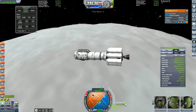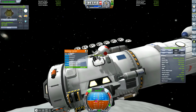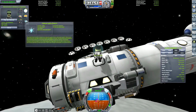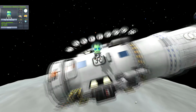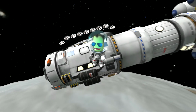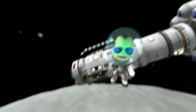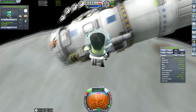Yes, this is an awesome contraption that will get us to the surface, land, and then flip over to be a rover. However, there were mistakes made. Mistakes made? Is that the way to say it? Anyway, we have Shamozani, and he has realized that we have no solar panels on our return craft.